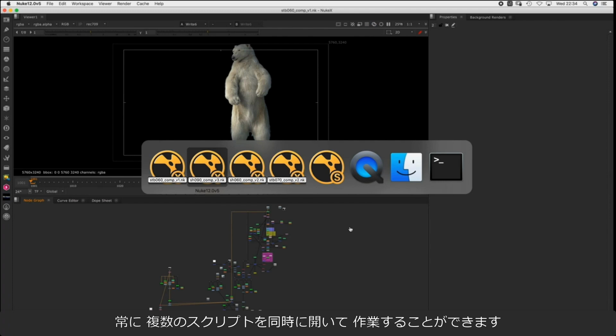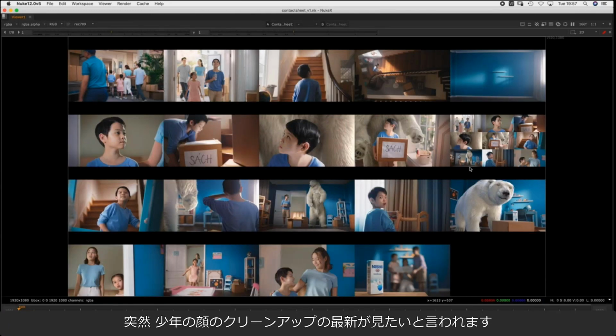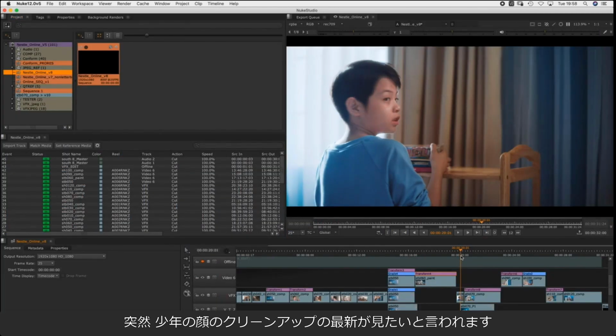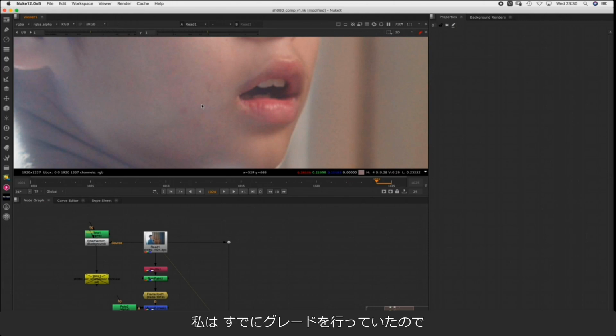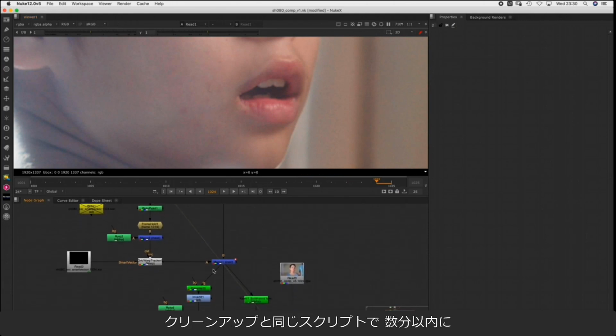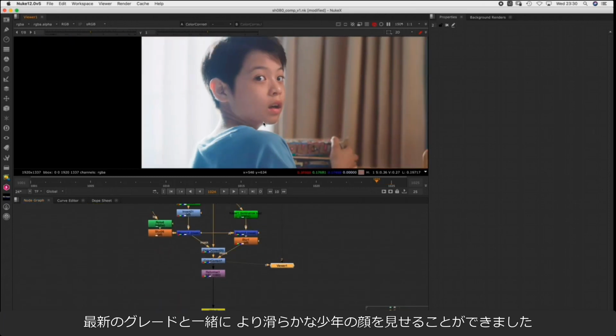I can't express how much I think this is all about service. All of a sudden they wanted to see updates on the cleanup of the boy's face. And this is where the workflow is so powerful. Because since I was already doing the grade in the same script as the cleanup, I could within a few minutes show them both the smoothed face of the boy together with the latest grade.